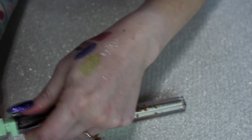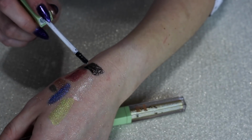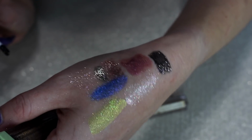Ooh, this one's called Starry Night. I used to love this one actually. Yeah, it's a black with sparkle in it. The main problem with this one is if you're not careful, it can feel a little bit patchy. Ooh, I don't know what to do. I'm gonna put that one in the maybe pile. I think I have an e.l.f.